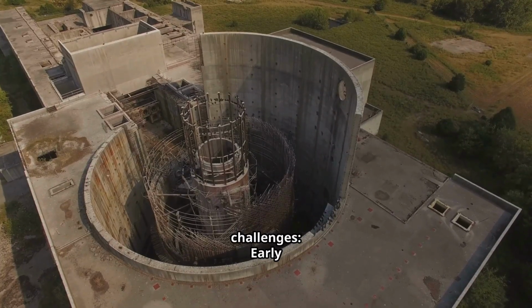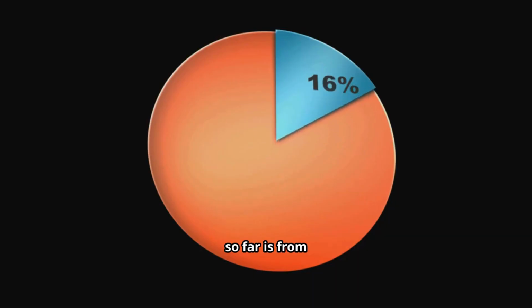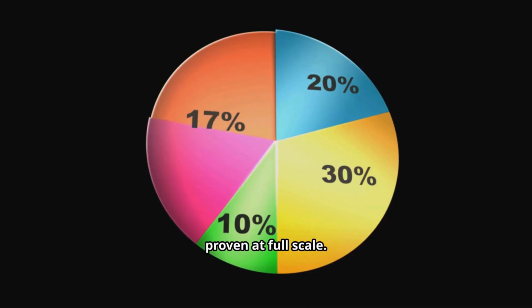NuScale challenges. Early projects have faced cost and schedule pressures like much of new nuclear construction. Most of its revenue so far is from engineering and design work, not operating plants, so commercialization still has to be proven at full scale.